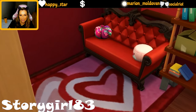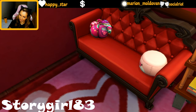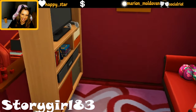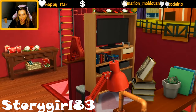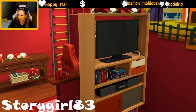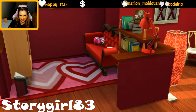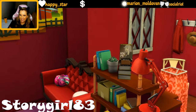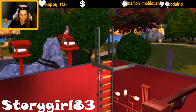Oh, this is really nice. I like how you use the little whatever these are called. Things for them. Oh, I was trying to think what they were called, but I couldn't think of the right terminology for those little cushion things. Puffs. Yes. I like the puffs there. It looks fantastic. It really does. I love red. Oh, gosh.